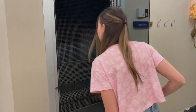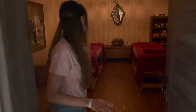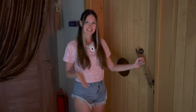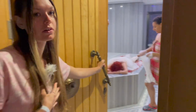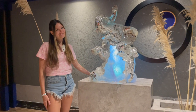Hot. Steam room. Oh, it doesn't work. This is the massage room, very quiet, pleasant, a little bit mystic. Wow. I just want to lay on that bed and have a massage. This is the hammam. Somebody is there. This place is full of calmness and relaxation.